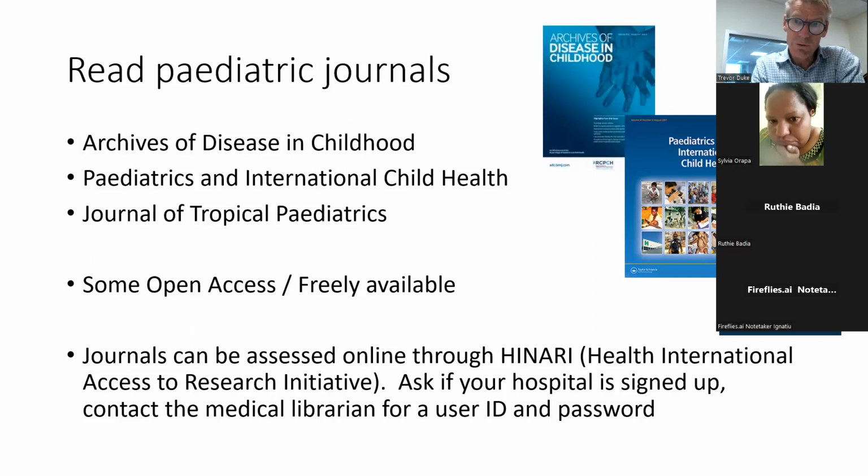The diseases that it covers include those that we see in PNG and the Pacific, but it also includes other things. And I think it's important that we have a broad view of pediatrics, and to learn a bit about what's happening in other countries. It's an international journal. I think it's really good, Archives of Diseases of Childhood.